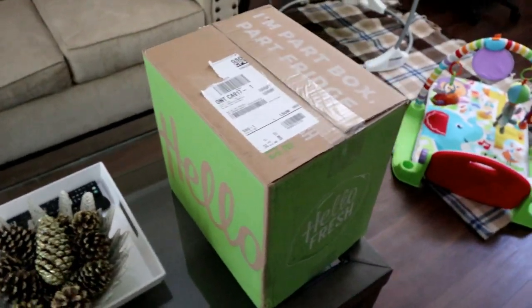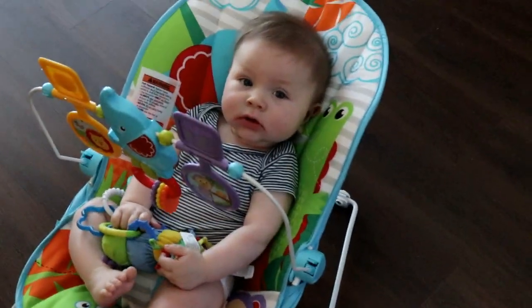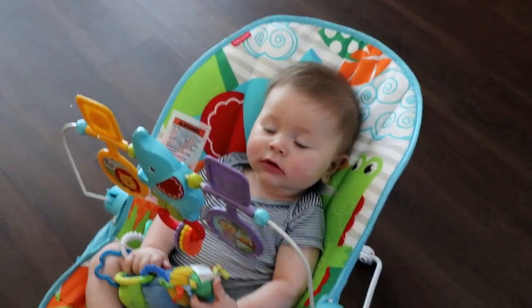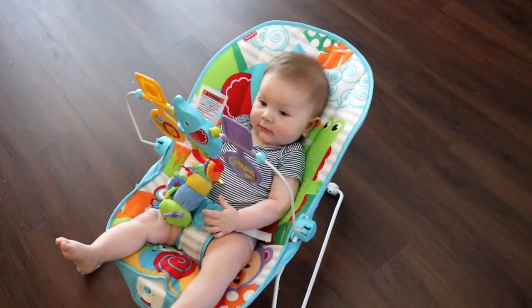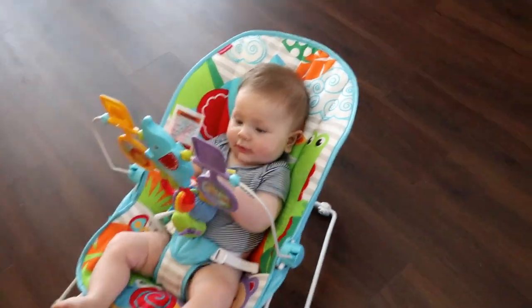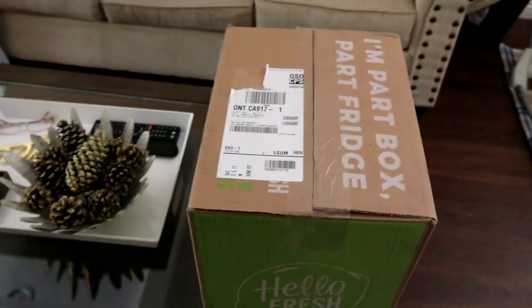Let me go ahead and take it to the kitchen for you guys. But first, let's see little Sebastian. I have him parked right here so I can unbox this for you guys. Say hi! He just finished eating some bananas and blueberries. Yum, yum, yum. Okay, so let me bring this to the kitchen and I will unbox it.